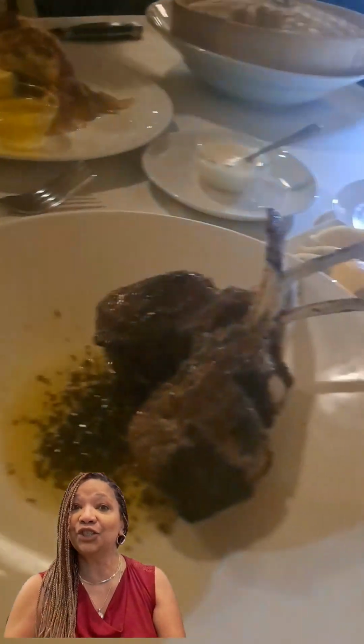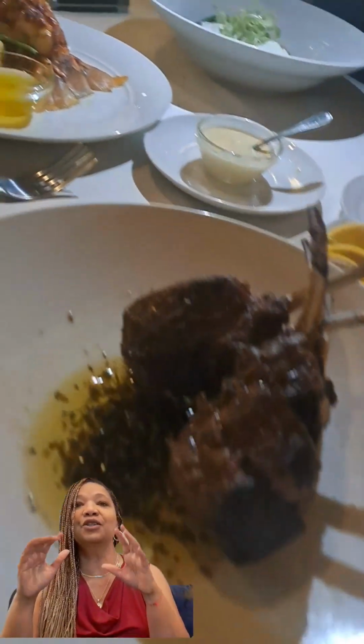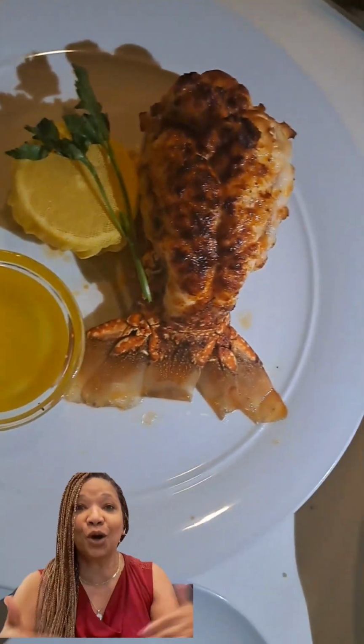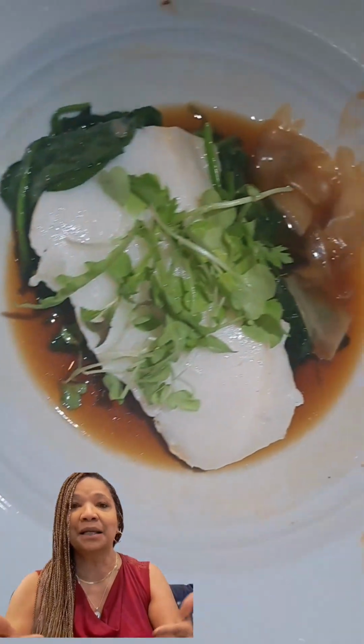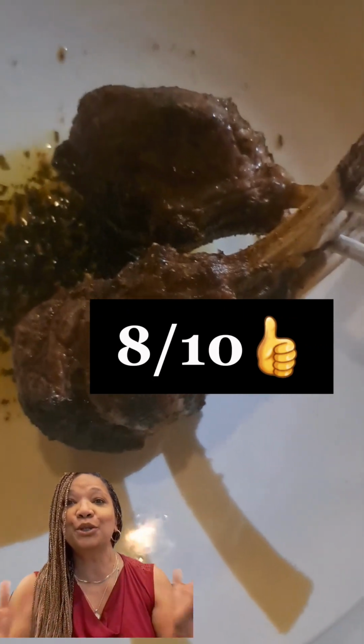Like I said, the lamb chop, oh my God, delicious. The Australian lobster tail, delicious. Could have been taken off about 5 minutes earlier. The sole, I keep saying sole because we almost ordered sole, but it was actually the sea bass. It was perfect. It didn't look perfect for me, but it tastes perfect. So overall, I give it an 8 and a thumbs up. Would I do it again? Absolutely.